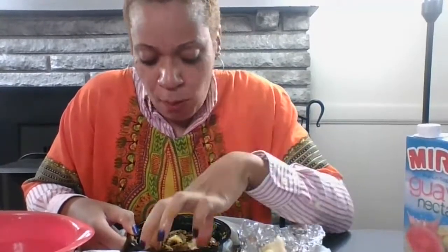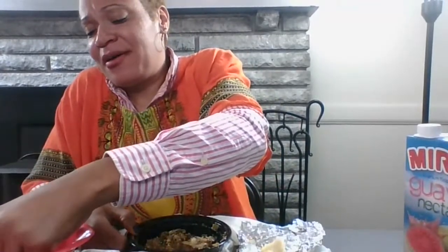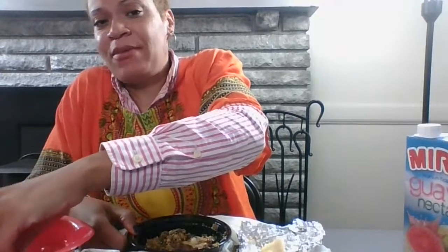I don't see how people say this stuff is nasty. I love it. Now, when it got all that pepper in it, let me just use my water so I don't lick my hands 1,000 times. When it got all that pepper in it, it drives me crazy. It'd be tasting good, but it'd be burning my mouth. I'll be still eating it, burning my mouth up, nose running and all.